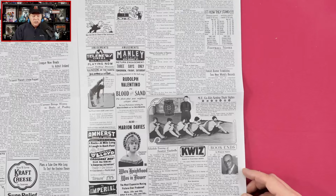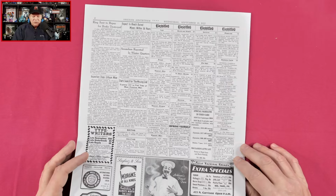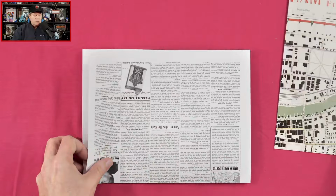So we've got advertisements, we've got the cinema, we've got a comic strip, classified ads. I think this is really, really cool. I love that. And it's for Wednesday, September 13th, 1922. Then we have a poster-sized map of the street plan of Arkham.